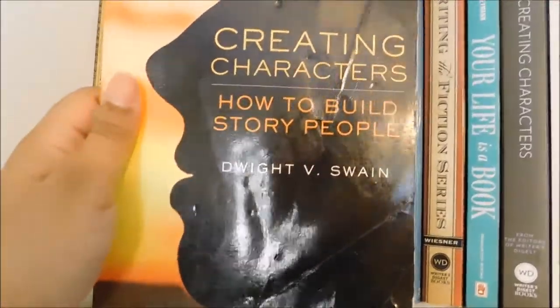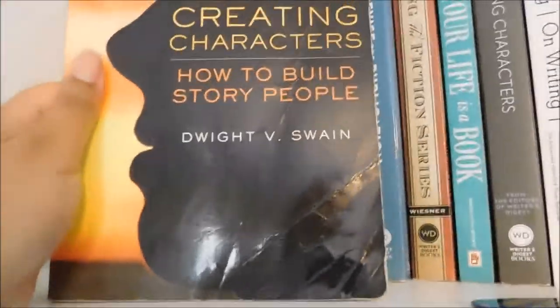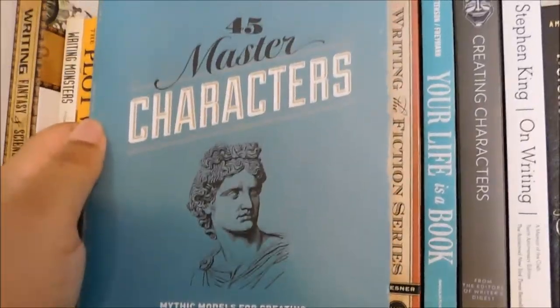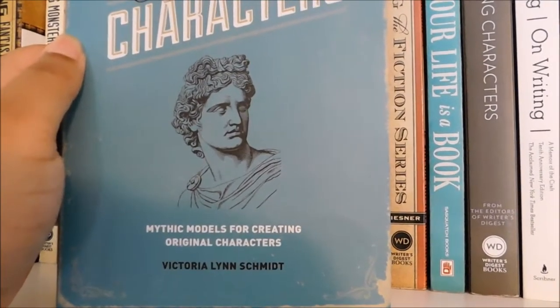Creating Characters, How to Build Story People, by Dwight V. Swain. 45 Master Characters, Mythic Models for Creating Original Characters by Victoria Lynn Schmidt.